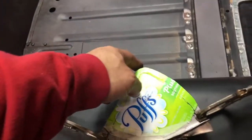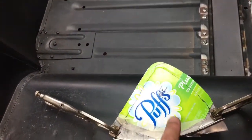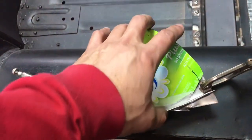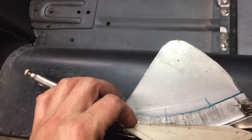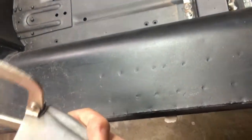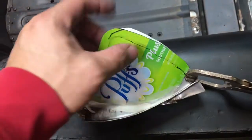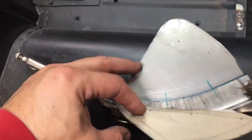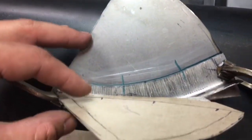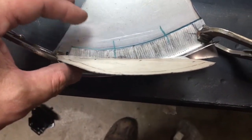All right, the race is over. So I have my template on here, which I had taped, test fitted, looked good. Cut out a piece of metal to match based on the template. It's obviously bigger. So then I aligned it with my template, marked where I need to cut it, and put some registration marks. And so I'm going to go ahead and cut that on the bandsaw, and then we'll weld it up.